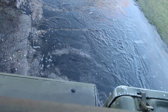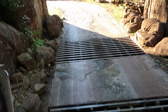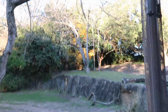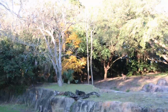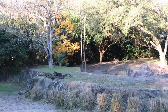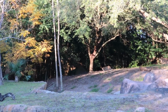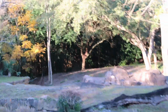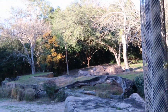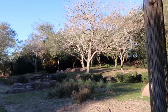Now as we turn around the corner, you will see on our left the greater flamingo. The cheetah is considered the fastest land mammal. If you look closely, you'll see him walking about. The cheetah has a very unique body type, a slender body type that helps him to move really, really fast and reach speeds up to about 60 miles per hour.